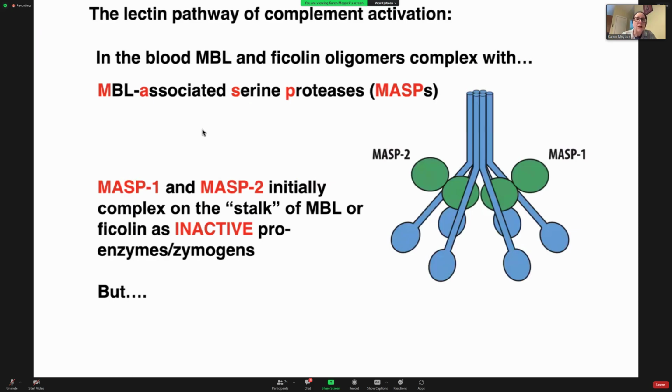So in the bloodstream, we've got these mannose binding lectins and these ficolins oligomerized, these bouquets of proteins moving around, but they complex with another protein or two other proteins, what we call the MASPs. MASPs stand for mannose binding lectin associated serine proteases. There's another one we've seen before. There you see in very simple cartoon form. In this case, it could be a ficolin, it could be an MBL. They all assemble or associate with these two MASP proteins, MASP1 and MASP2.